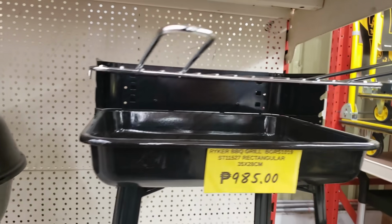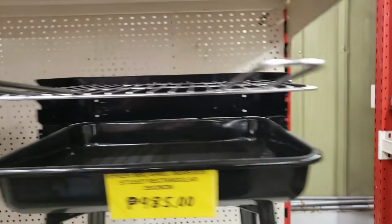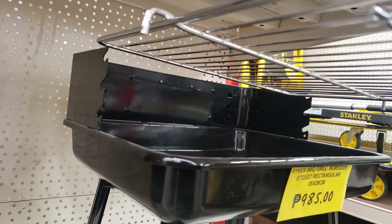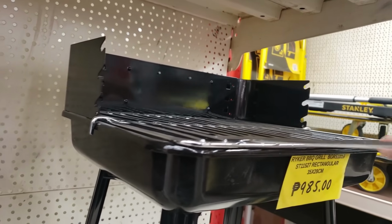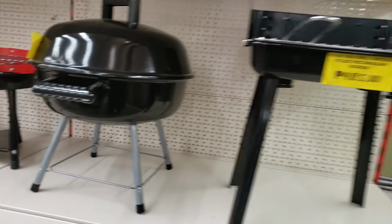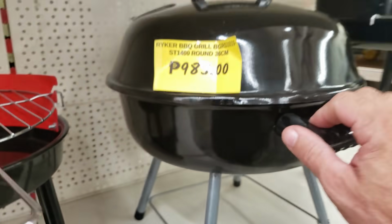The grill. You even got heights you can set it at. See here on this little back piece, it's got three different heights, plus all the way down. That's a little portable little $20 job. Then they got a little small portable one right here.